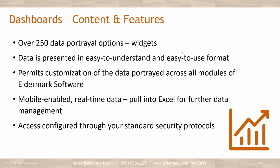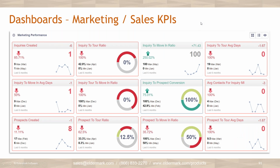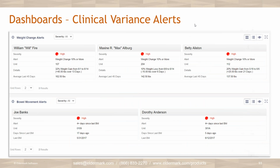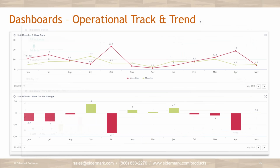So with all that information, our dashboards actually have over 280 widgets. When you log onto them, it shows you everything. So all that information, however diligent you are putting information into the Eldermark database, you get these great dashboards. So there's KPIs on everything that you could possibly think of, and you can drill down, you can build custom reports. So if it's a management report or an ownership group wants to see these certain KPIs, you can build custom reports and share them with people.